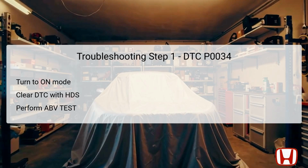After this, the technician should perform the air bypass valve, ABV, test in the inspection menu of the HDS. This test is crucial for verifying the functionality of the solenoid valve. Finally, it's important to check for any pending or confirmed DTCs, as this information will guide further troubleshooting steps based on whether the code reappears.